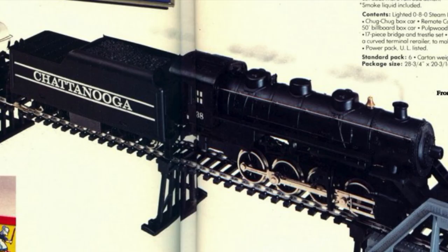Extras for this train set included the already mentioned chug chug sound and boxcar, plus the remote control steam whistle and billboard, and a 17-piece bridge and trestle set. It should also be noted that 1978 is the year Tyco introduces True Steel Track. This new steel rail track replaced the long supplied brass section track and was likely included in train sets beginning in 1978. Additionally, the "as advertised on TV" logo is included in the 1978 Tyco catalog. Therefore, here is the original ad from 1978.